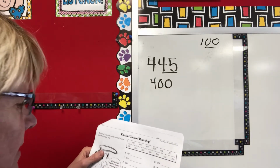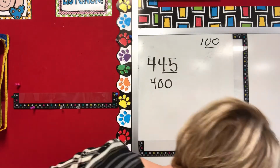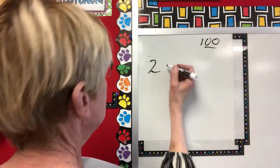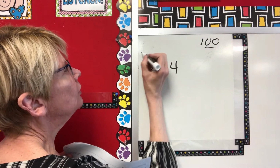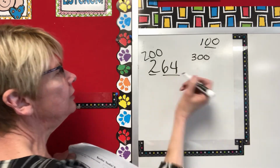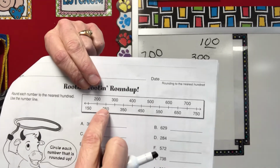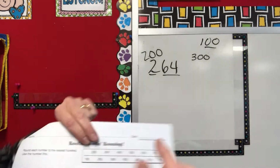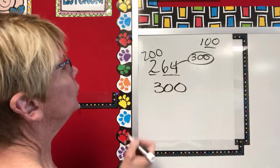Okay, let's go to N. Let's work at 264. 264, again, rounding to the nearest 100. Okay? So we're asking, is it going to stay 200, or are we going to round up to 300? So when we look on our paper, 250 and 300. 264 is after 50, so we round up. 264, we round up to 300 because 64 is more than 50.